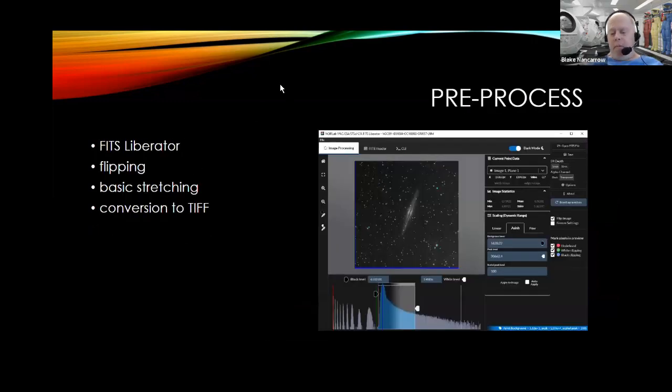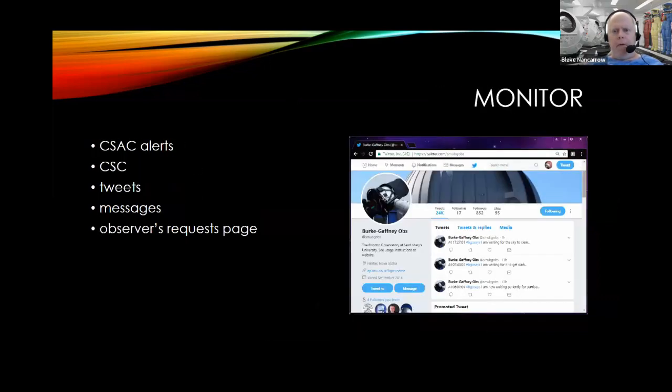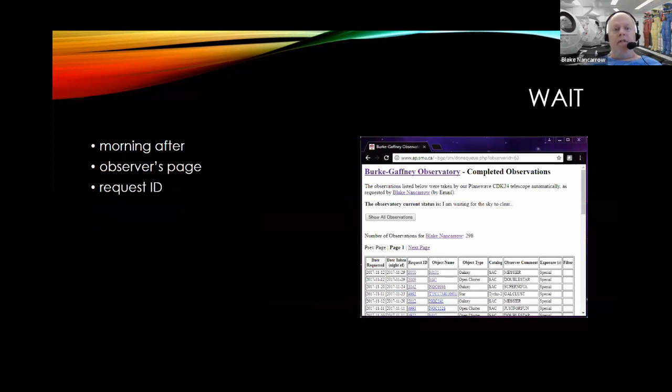So the next day, if you're lucky, sorry, it might be a few days before a job gets processed, but you'll get some sort of notification that your job is getting completed. Because I have an email account, I always get an email from the BGO that tells me that my images were done, if there weren't any technical problems with it.